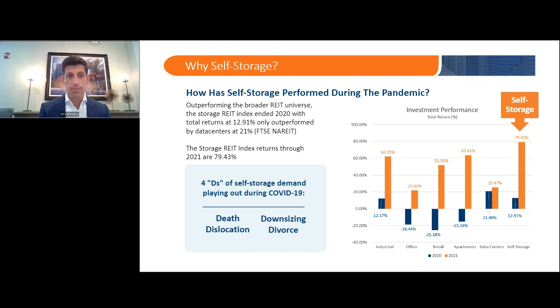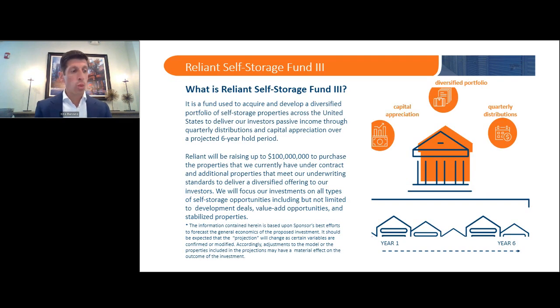All right, sounds good. So we are currently raising an equity fund, Reliant Self-Storage Fund 3. It was targeted originally at $100 million of equity raised. We're actually going to be at about 115 when we close it. So we're a little bit over because we had more properties than we thought. But it's a projected 6-year hold period.